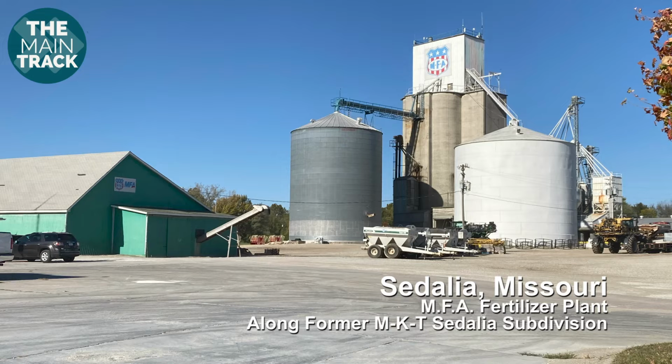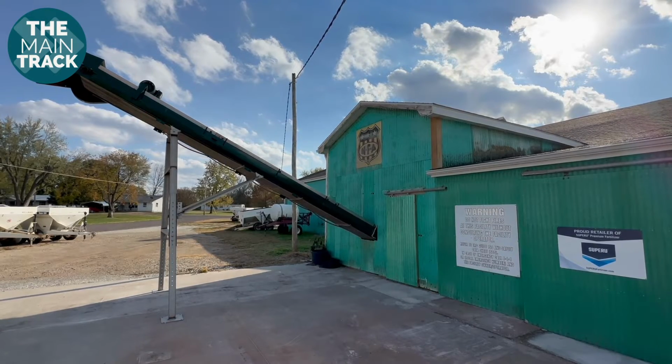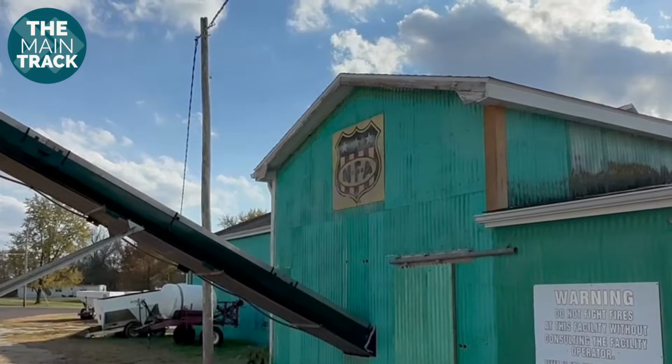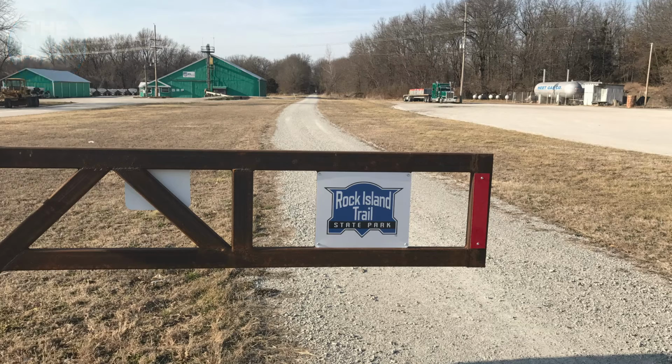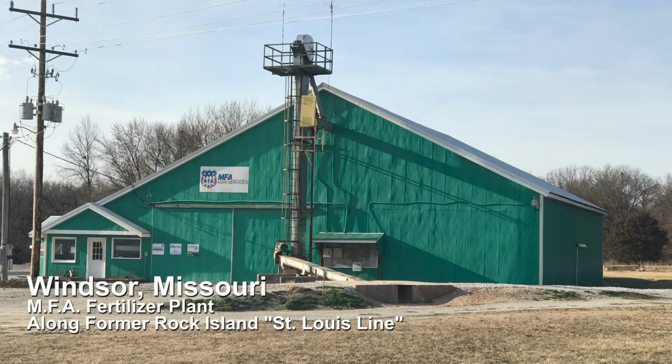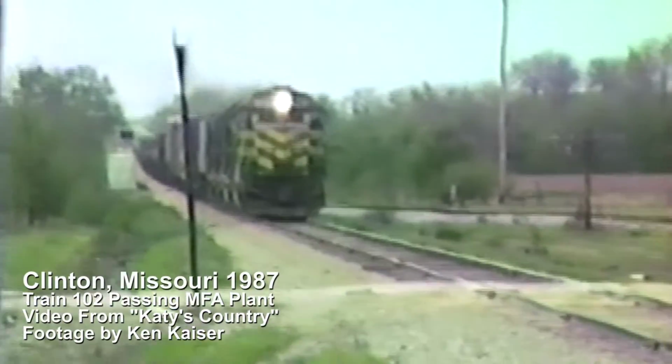Now, in Missouri, where I live, most of these types of facilities are operated by M.F.A., which is the Missouri Farmers Association. It's the predominant ag co-op operating in the state. Now, these really stand out because of the color, an almost fluorescent green. You can find these all over Missouri in small towns, and most of them are along train tracks and sometimes near feed mills and grain elevators.